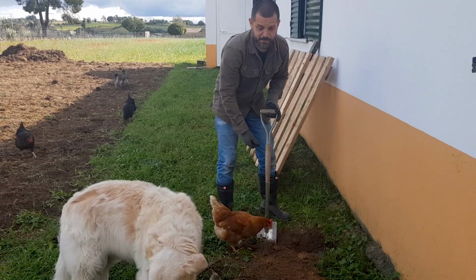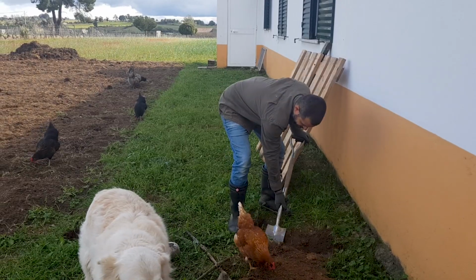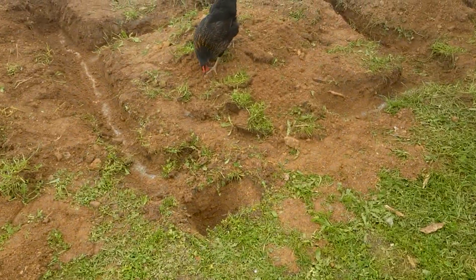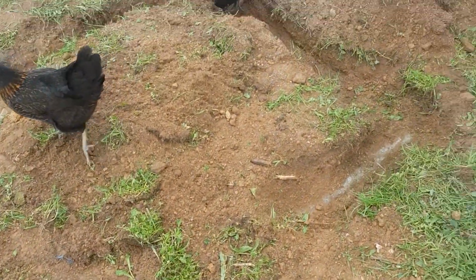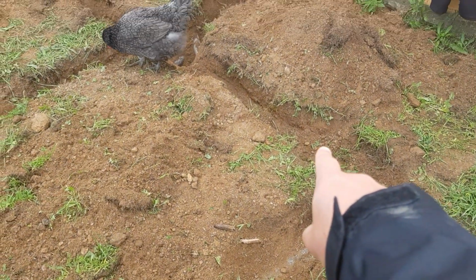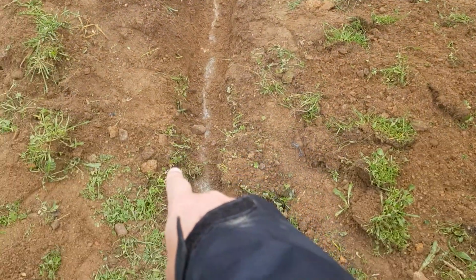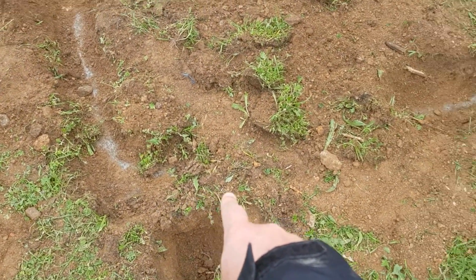I have a little chicken helping me. It's eating all the worms as they come out. So after quite a while, what's the time now? 12:10. We now know where the tank is, so it's from that corner all the way up to there and across to there and all the way down to here. It's kind of a weird shape as well.